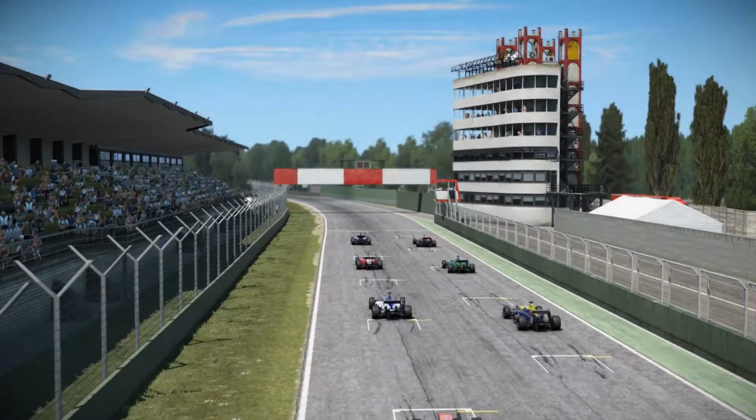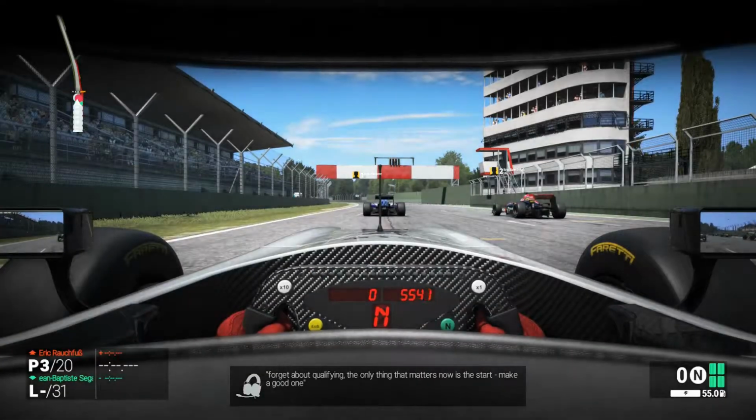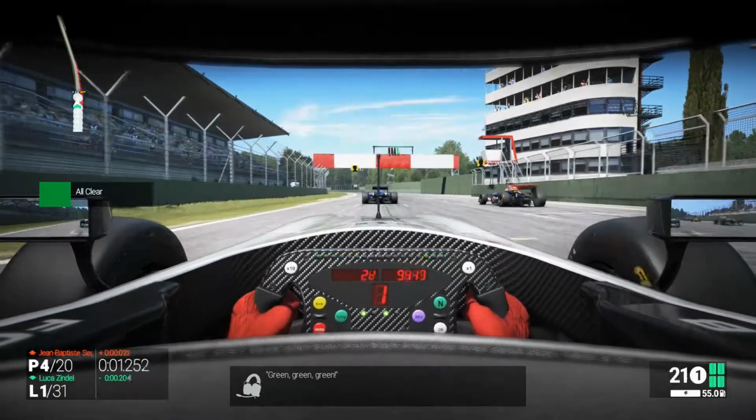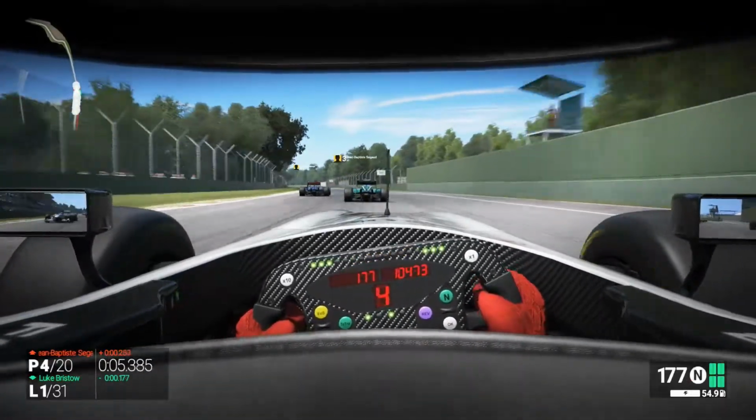So here we are in perfect sunny conditions on race day, starting 3rd on the grid. Just about ready to get off the line here, just waiting for the green light. And we're off. We don't get the greatest start there. Somebody dives down the inside of us. I'm not really sure who that is.